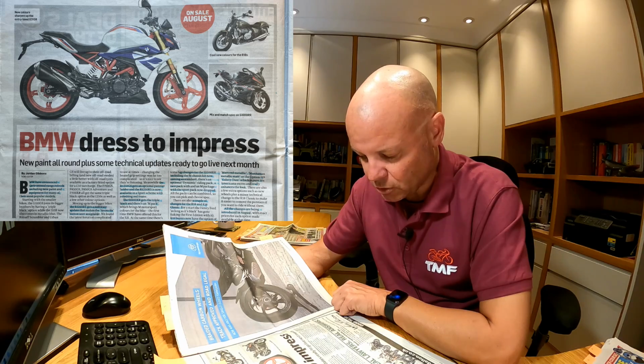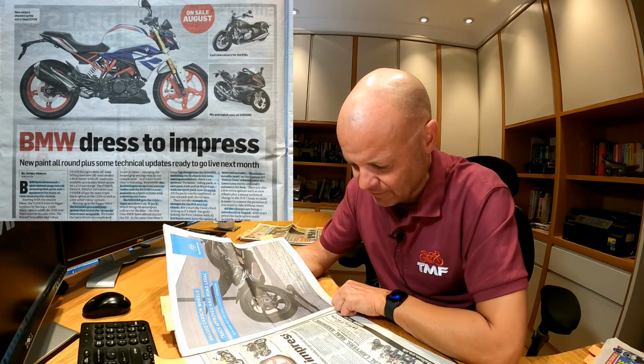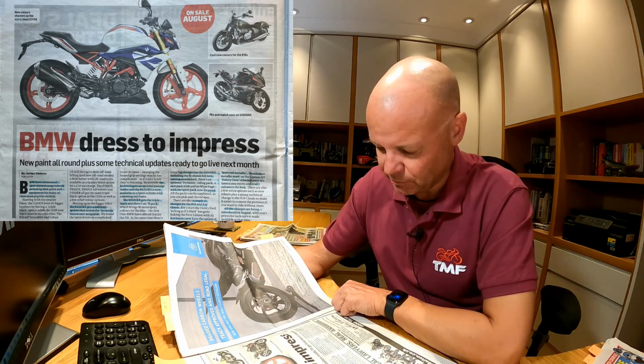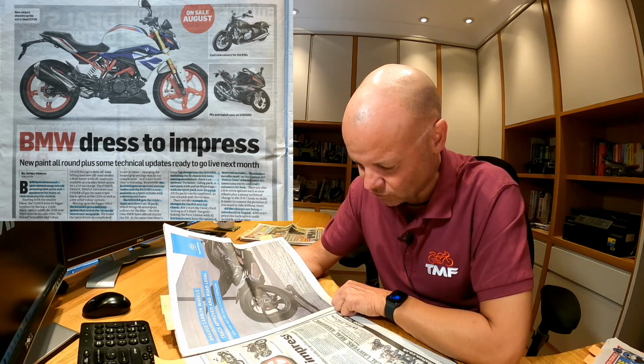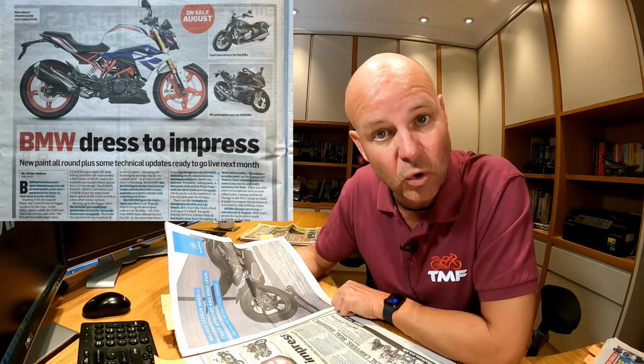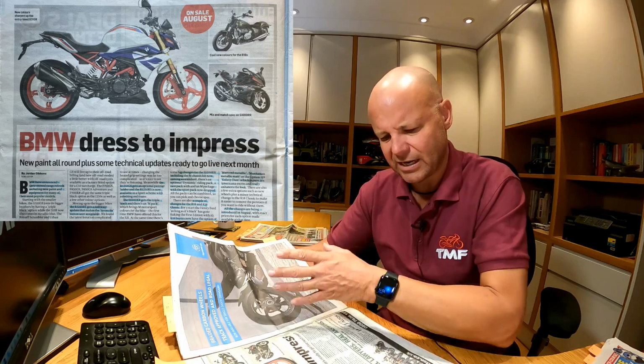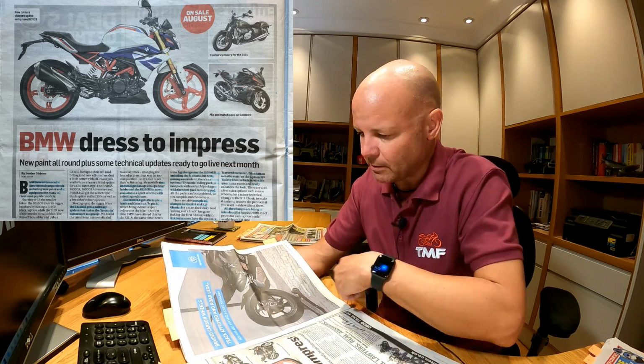R18 bars now have the option of Mars Red Metallic. That sounds quite nice. Previously it was just versions of black, wasn't it? Manhattan Metallic Matte, or the option 719 Galaxy Dust, which is pure 70s Americana excess and really enhances the look. All the changes are being introduced in August apparently, so if you're just about to put an order in on a BMW, maybe just hold off for a month or two, because pretty much all the models are getting some changes, and they all sound like good changes as well.